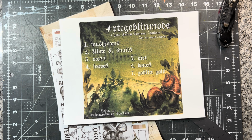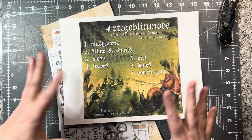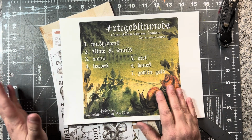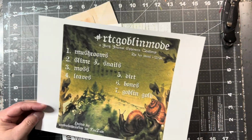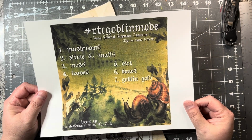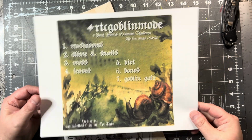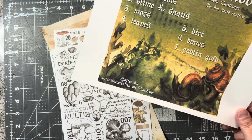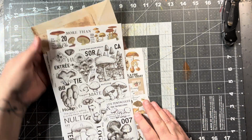Mushrooms. So I'm in the middle of working on a journal that is nature, the wetlands, swampy area and all that. Mushrooms just really doesn't fit into my mode. So I'm gonna play around with this prompt and see what we come up with. But check it out, hashtag RTC Goblin Mode, again hosted by Release the Craftin' on YouTube. So let's get started with mushrooms.